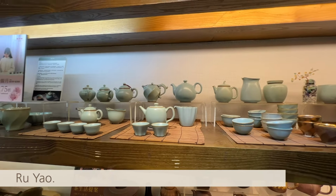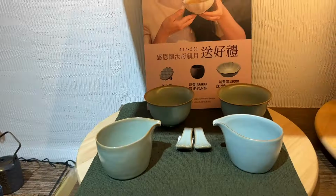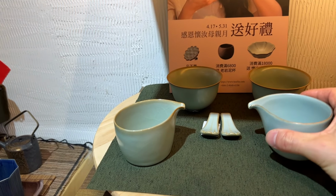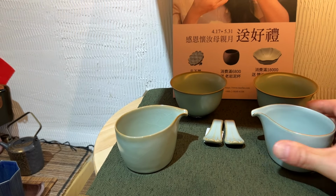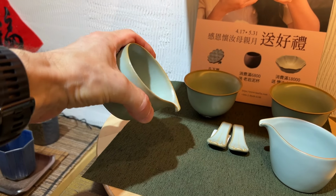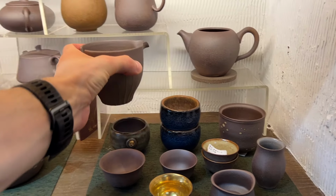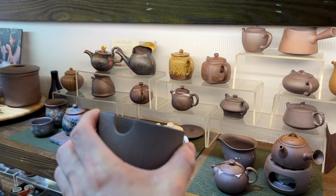They also have a Ru Yao, Ru Kiln series that you see here, high fire. And they are particularly inventive as far as shapes of pitchers are concerned. For example, for this specific shape here, they have a design that works well for right-handed people, but also very well for left-handed people like me. This is a concept that I also find very interesting. It has a hole in the back of the pitcher.